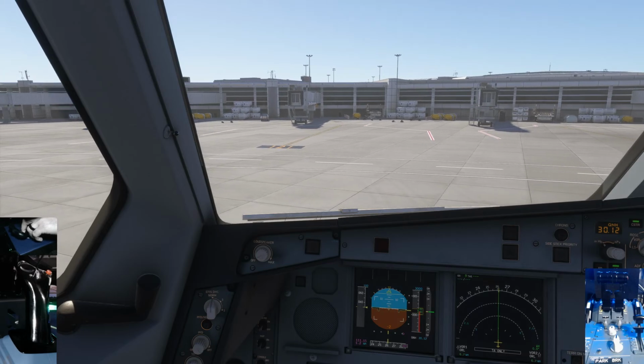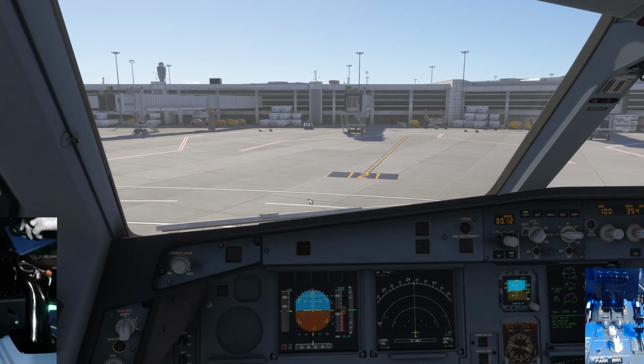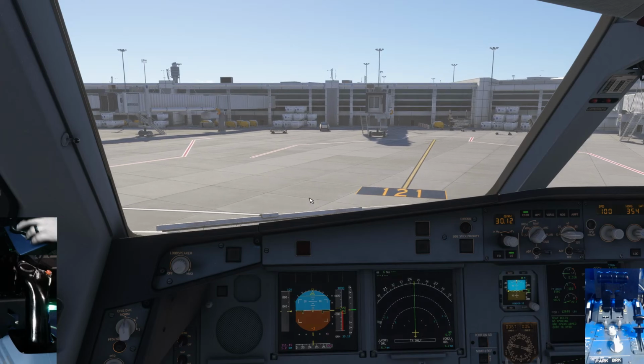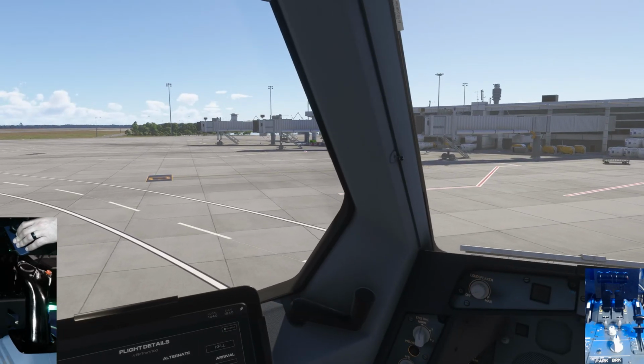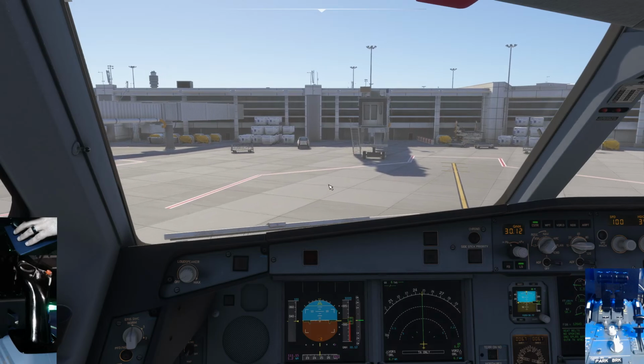Wow, this terminal looks pretty good. We are not at a Hotel de Flight Simulatora. This looks pretty decent. Surely this isn't a custom scenery. Maybe Adobo default.